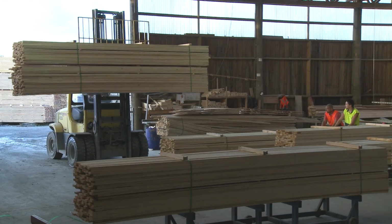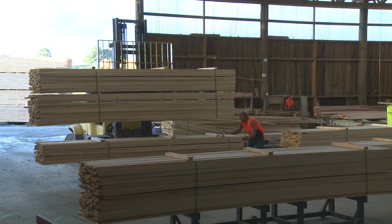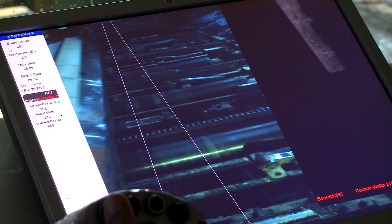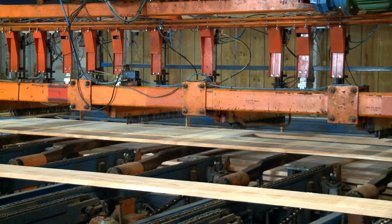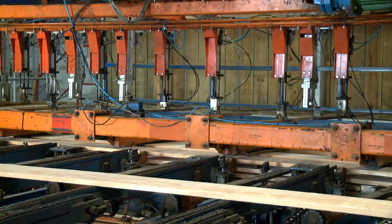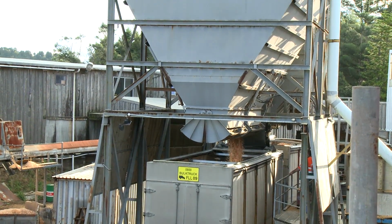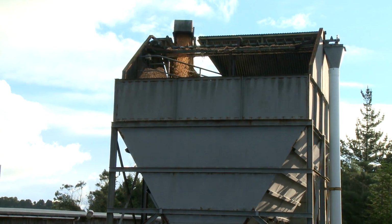This facility is locally owned and has been operating for over 40 years, currently employing around 50 staff. Their high-tech, computerised facility produces 140 cubic metres per day. Every part of the tree is processed, with chip exported to Japan for paper, bark sold for landscaping, and sawdust going to local manufacturing plants for fuel production.